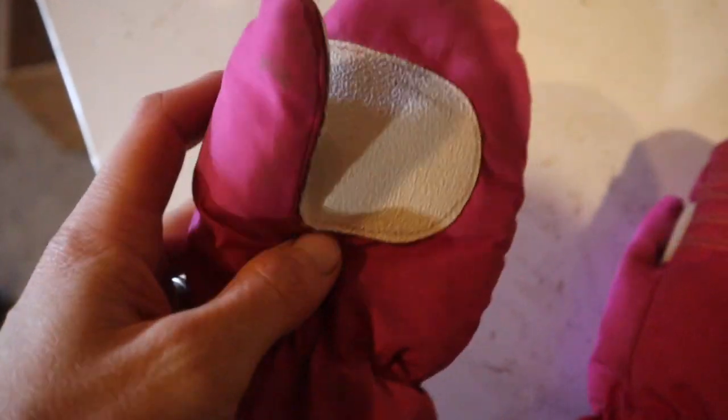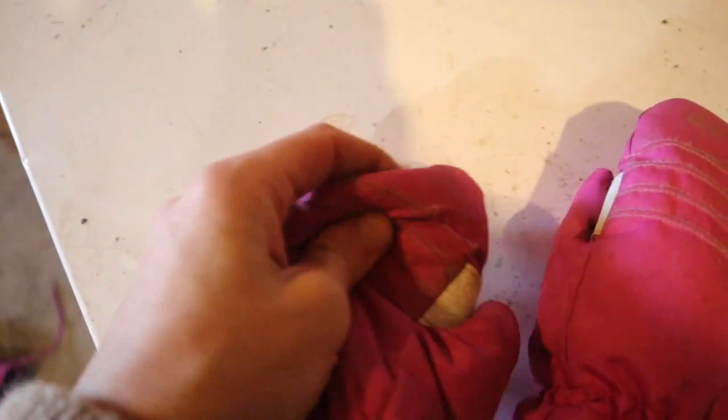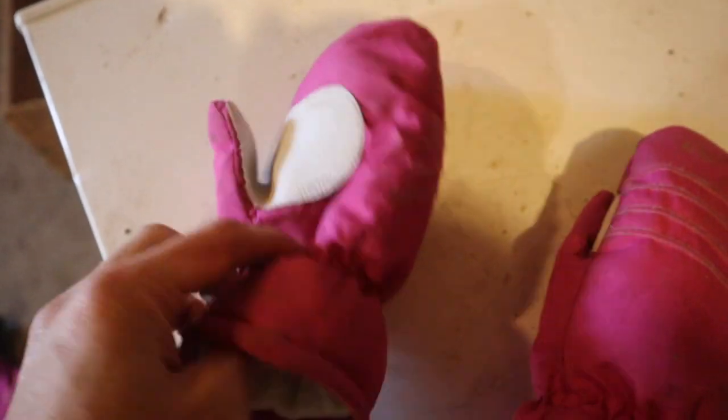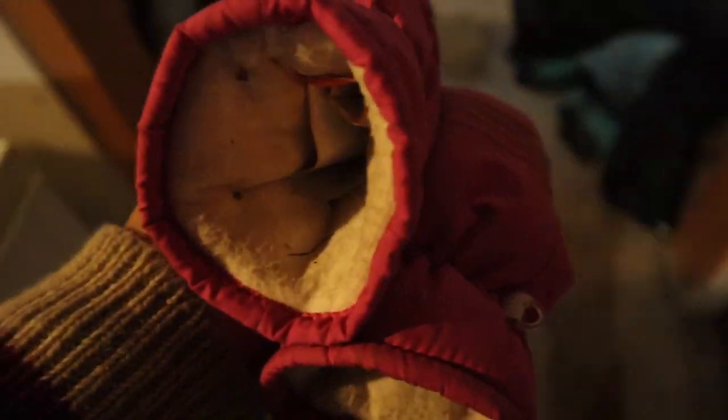Here's another example of a pair of Superstore Joe brand that were fairly cheap. They were probably around $5 new, but they're just a lot thinner and not gonna last well. They get wet a lot easier. So if I'm able to find enough at consignment stores for the same price point but better quality, it works out a lot better for us.